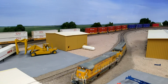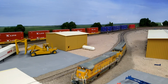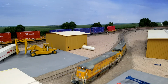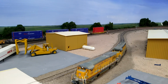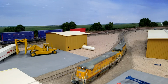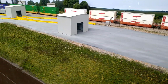way to Global 3. Now in actuality, and I may do this eventually, the UP will put a Union Pacific locomotive at the head of the Canadian National trains because the engineers have to have in-cab signals, which the Canadian National engines do not have. So I may model that, but for now I just have the Canadian National trains, or Canadian National locomotives. All right, so here's the entire train in Global 3.